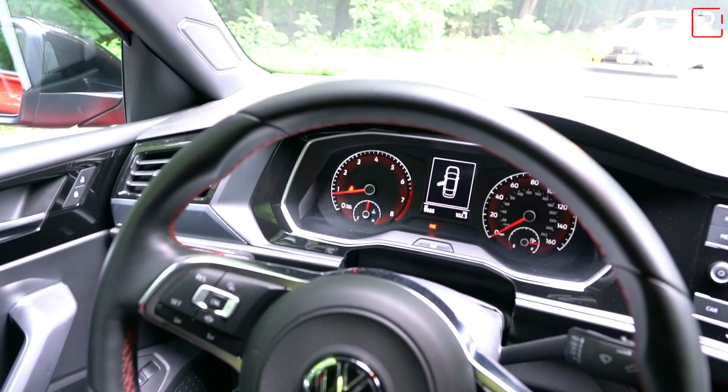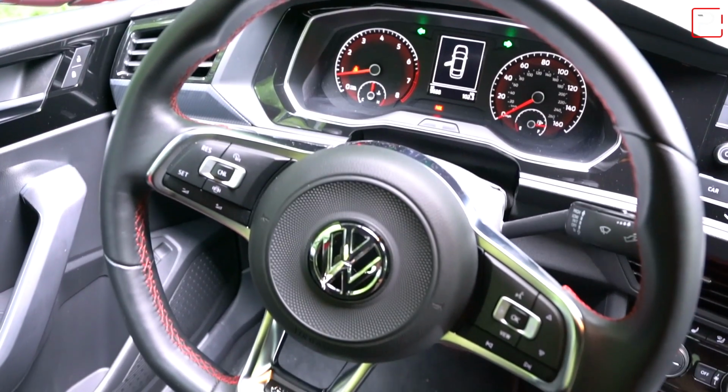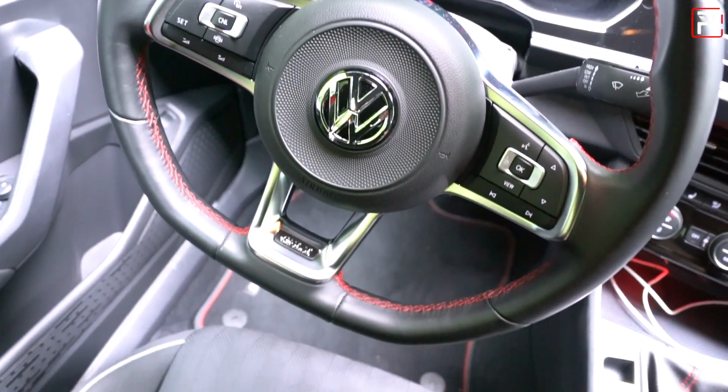But another thing you're going to notice, the steering wheel is the same steering wheel you get from the GTI. Aside from the GLI badge, it looks identical.